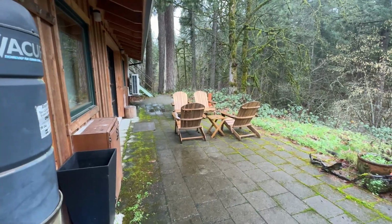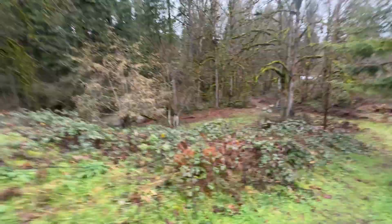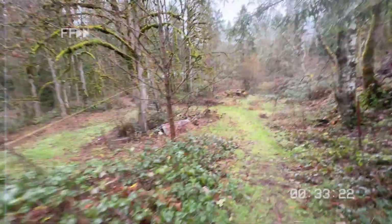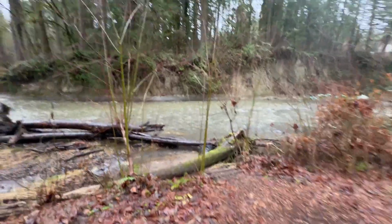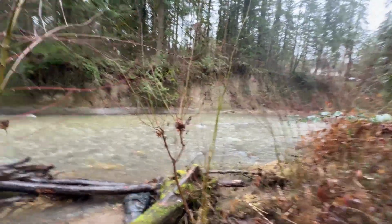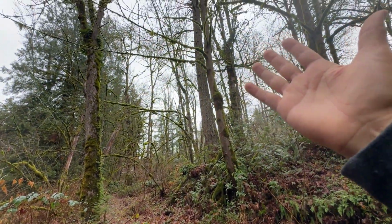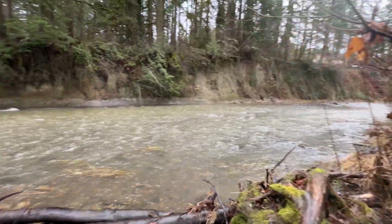Check out this little outdoor area right here. One of my favorite areas other than this jacuzzi. Let me show you guys this really awesome creek back here. So guys, check out this beautiful natural creek. That's the Airbnb, and here is the creek. This is just phenomenal. So beautiful, so much greenery. You even have grass growing on the trees. Just look at that. Beautiful.